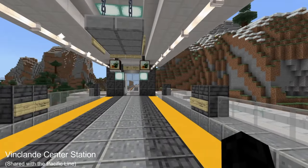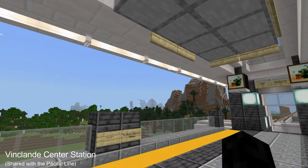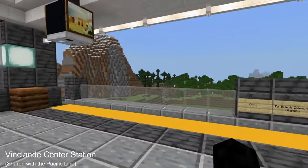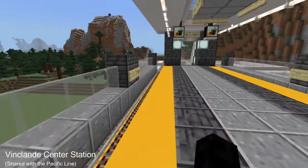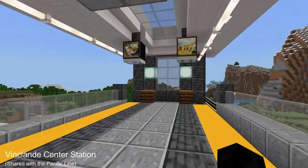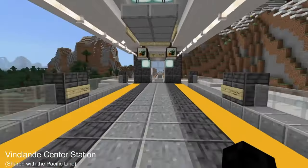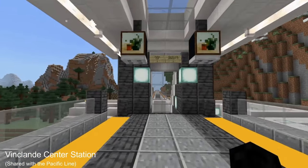Yes, the good old Vinclande Center Station. The triple platform station on the network that shares with the Pacific Line. Now, this station basically was completely remade during the upgrading process just because the old design, if you see right here in this footage, did not look good. So we've completely remade the station.